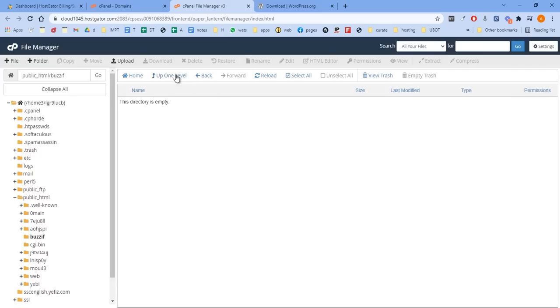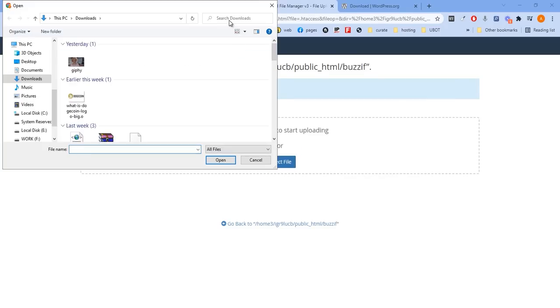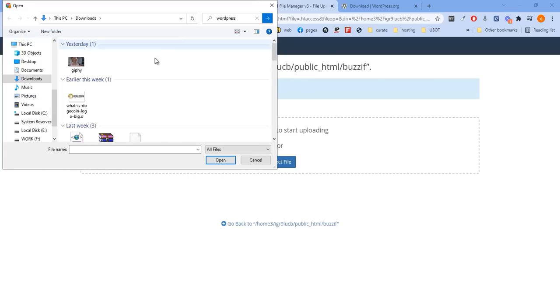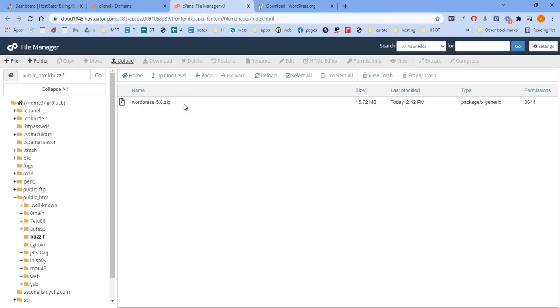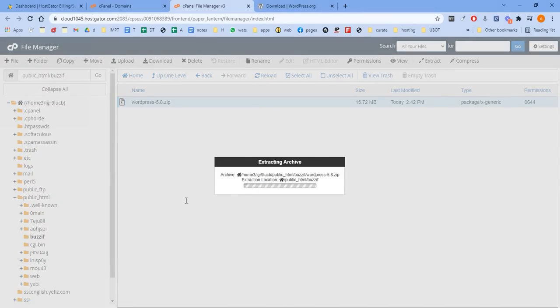I have already downloaded it, so I can go to upload and select the WordPress file. Let's find it. It is here, and yes, let's upload this. It will take a few seconds to upload the files, and this is a zip file, and it will look like this. We need to unzip this, select the file and click extract, and click the extract files button here. It will extract all the files.